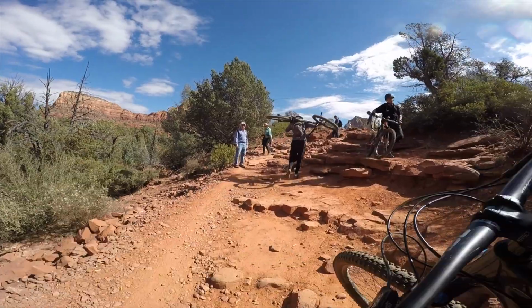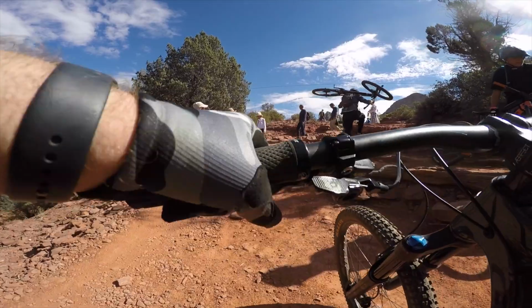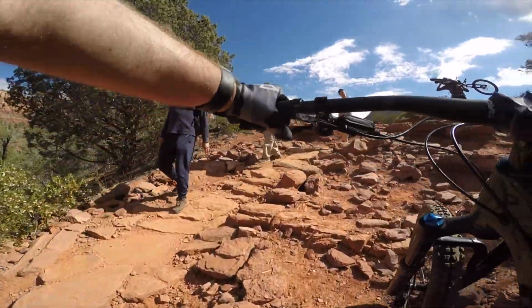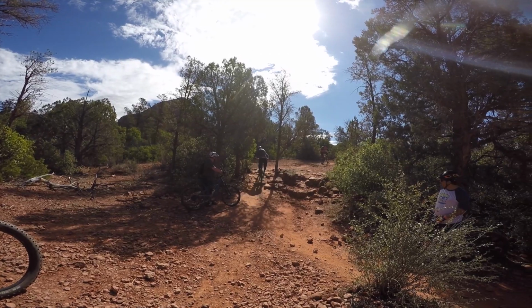I mentioned mini steps that were fun to climb earlier. These were not mini steps. These were much more steep and I couldn't bike up it. So it was more of a hike-a-bike section.